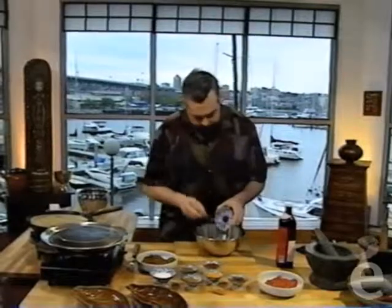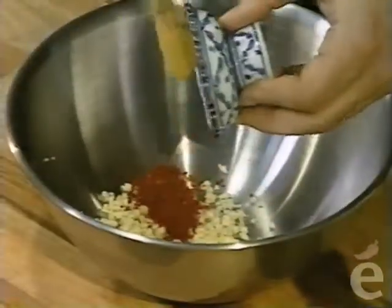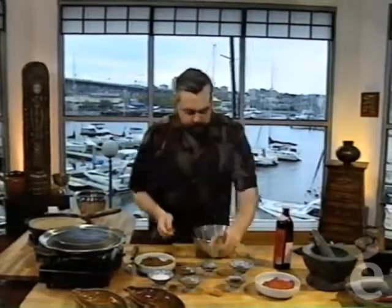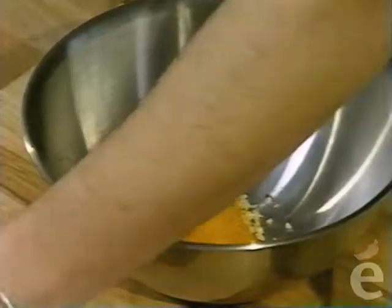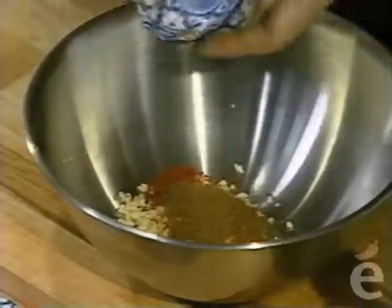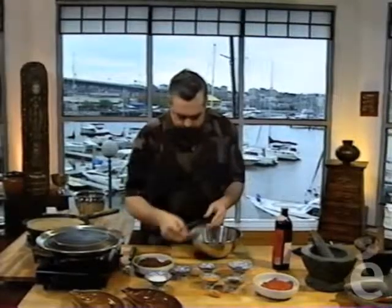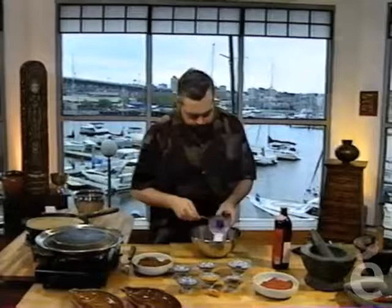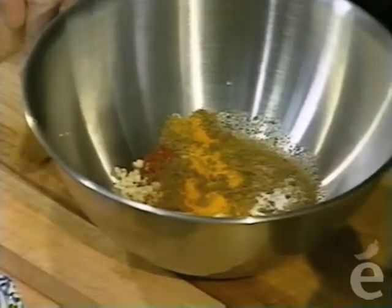Garlic, chili flakes, turmeric powder, the coriander seed, cumin, sugar, fish sauce, all goes together, and then a special ingredient.